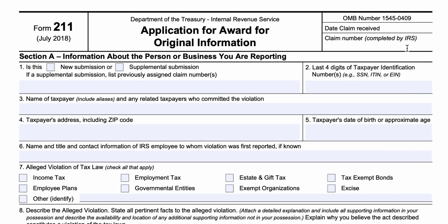In line 6, if you previously reported this violation to an IRS employee, then you'll need to annotate the name, the title, and the contact information of the employee that you reported the violation to, if you know that person's name. In box 7, you'll check everything that applies, which type of violation. So income tax, employment tax, employee plans, not just retirement plans, but could be an HSA, it could be a cafeteria plan, governmental entities, exempt organizations. If there's some other tax law, then identify it and write it in.